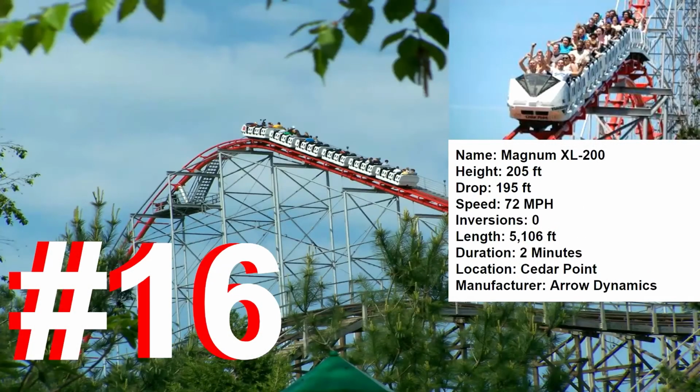Coming in at number 16 is Magnum XL 200. Yes, and what an aerodynamic coaster over a B&M hyper. I know, right? Well, not just an aerodynamic hyper. I'll tell you this, the first half of Magnum is not that great. It's not. But that second half more than makes up for it. Oh my gosh, that airtime on the return trip is so freaking nuts. I don't know what other coaster has airtime like that.